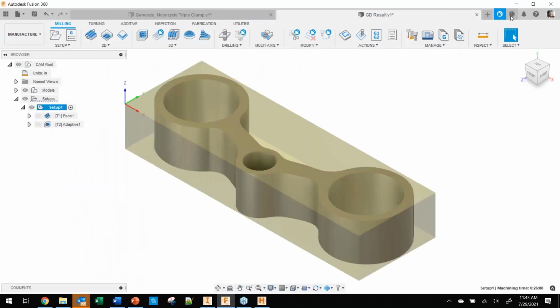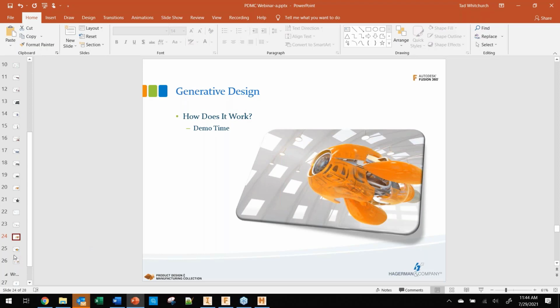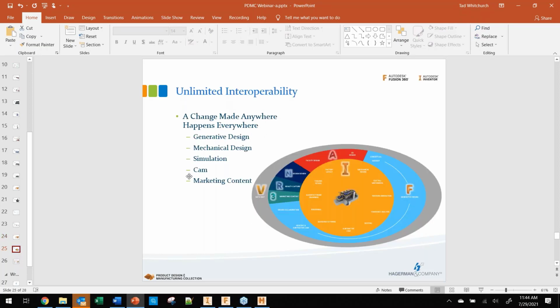So with really having the product design and manufacturing collection, that last part too, design and manufacture, we've got manufacturing handled for you also, whether you want to do it under your roof within the Inventor software, or if you're comfortable with clouds, then you can also use Fusion. So what we'll do now is that's pretty much the presentation. Again, just wrapping up here a bit.